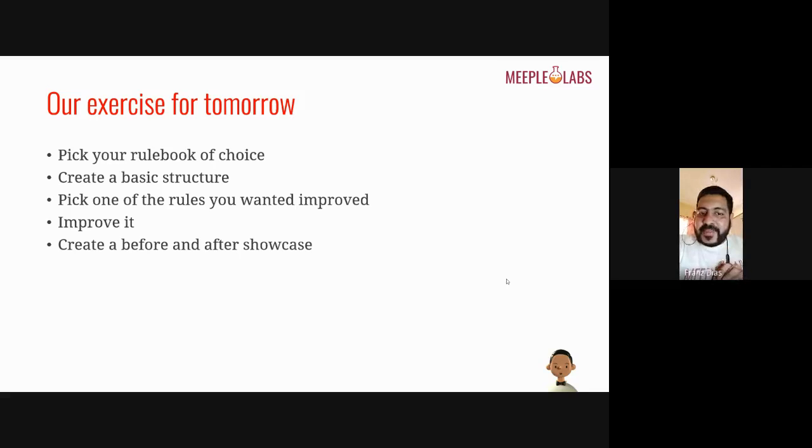All right. So coming to our exercise for tomorrow, the first thing that all of us need to do is pick a rule book of your choice. It could be one of the games you've mentioned, one of your favorite games, or one of the games you're working on. Create a basic structure for that rule book. You don't need to create a rule book for this exercise. Just create a structure. That's the first part of the exercise.